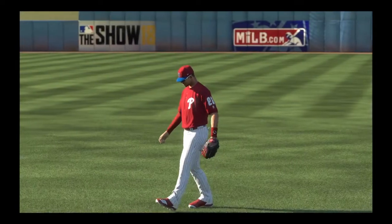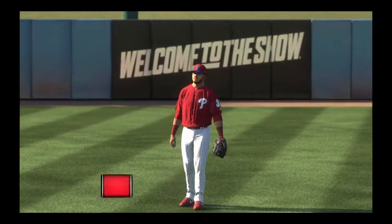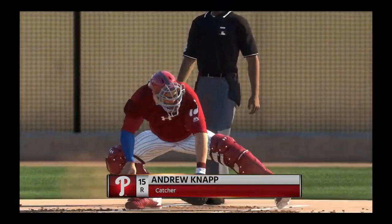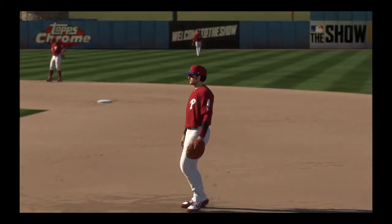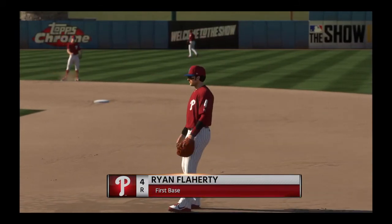Aaron Altair will stay in the ball game now as he comes on to play second here. Jorge Alfaro will stay in the ball game now and take over in left field. Andrew Knapp will stay in the ball game as he'll likely do the catching from here out. Ryan Flaherty is into the game as well as he's the new first baseman.